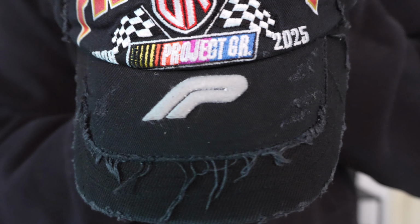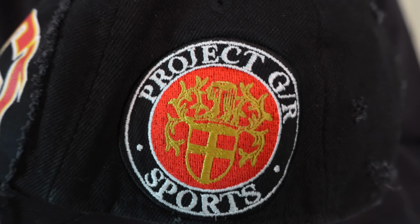The letter P on the front. Then on the side we got a patch that says Project GR Sports in red, black, and gold. And then on the back we just got the Project GR logo on the Velcro strap.